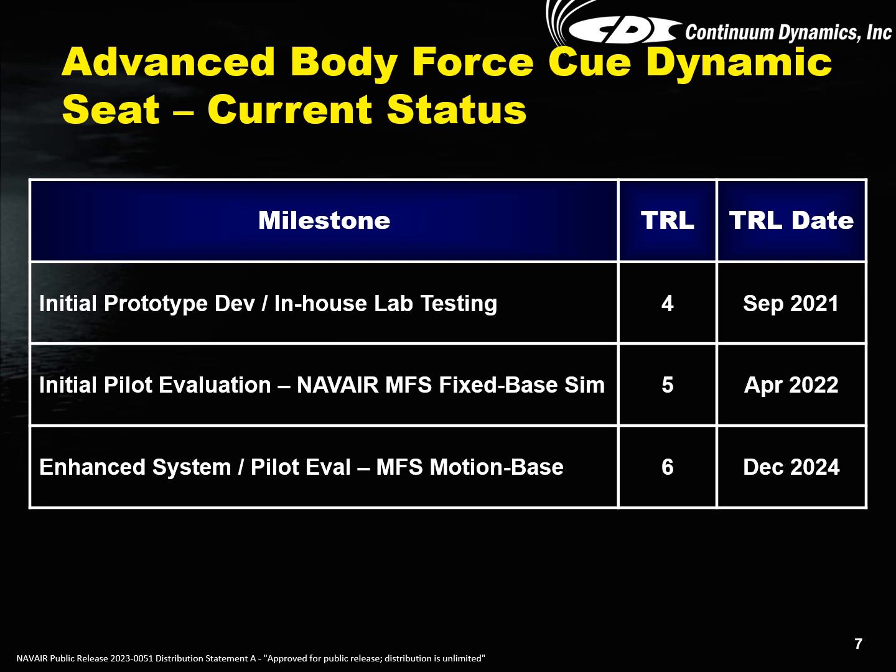The initial prototype was developed and tested within our in-house fixed-base simulation lab starting in September of 2021, where developmental testing has continued more or less through the present day. The initial pilot evaluation was performed in April of 2022, which provided not only pilot feedback, but allowed us to identify and correct several technical issues, leading to the current implementation that was shown earlier in the presentation.